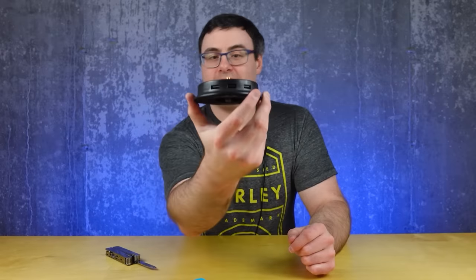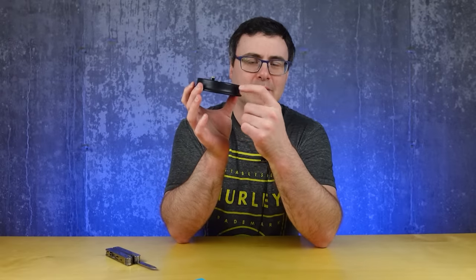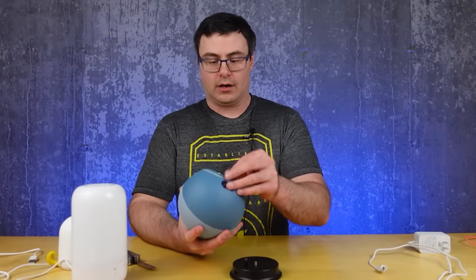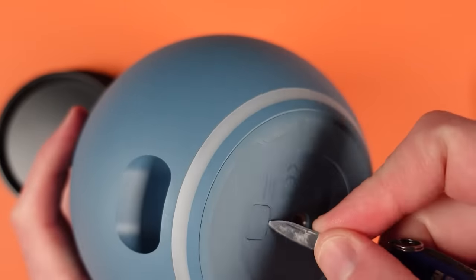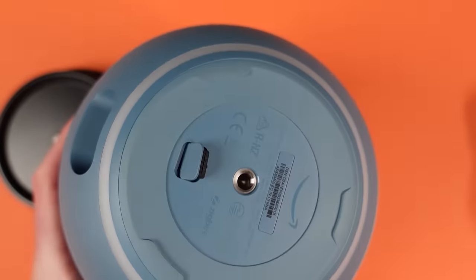So in the front, you're getting three ports on this thing. So three USB ports. I mean, there's nothing else. I thought I was gonna be plugging into the back of this thing and then putting the Echo on here, but I'm not. Let's try it. I'm as surprised as you are, but there's actually two things on the bottom here. And I think I can remove this little port here. So I did, I popped that out.